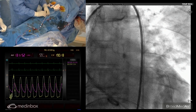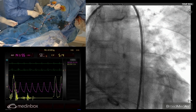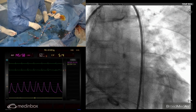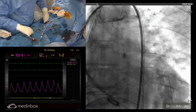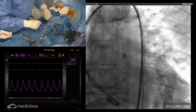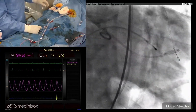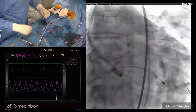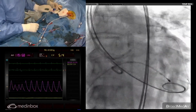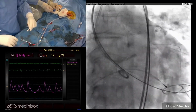So she's going to have the valve. Now we are going to introduce the Confida wire with this pre-shape that we always perform to these wires. The injector is full. Let's go to the working position. Okay. Hold the shift. The wire is on the apex.